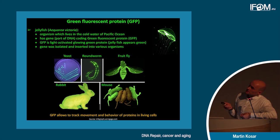And this green fluorescent protein is a light-activated glowing green protein. So it means if we shine light on this animal, it will turn green. So what scientists did, they basically took this part of DNA, a gene from jellyfish, and we can insert it into various organisms. This gene was inserted into yeast, roundworm, fruit fly, rabbit, and mouse.